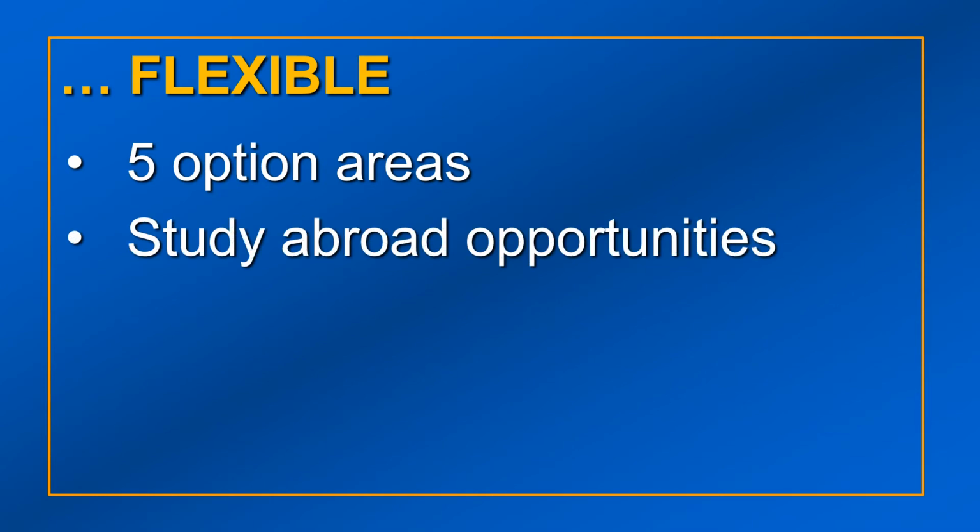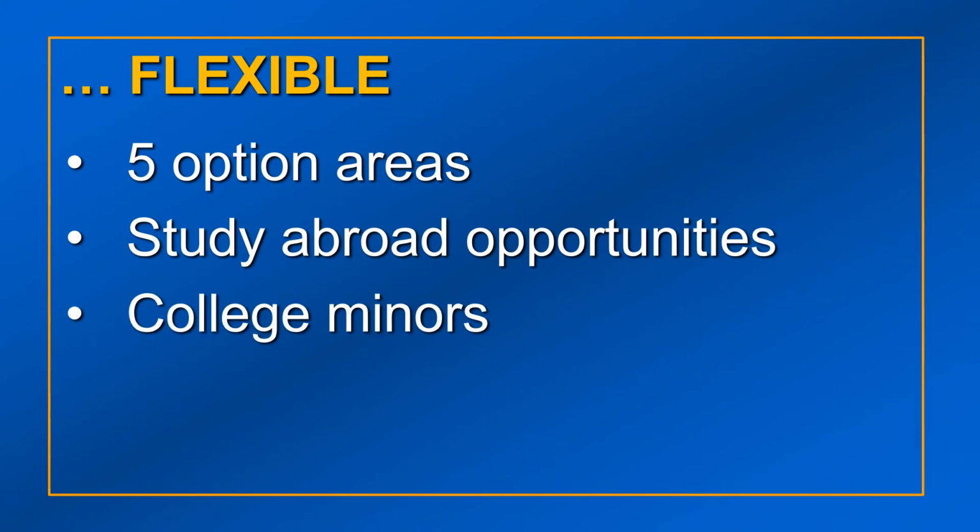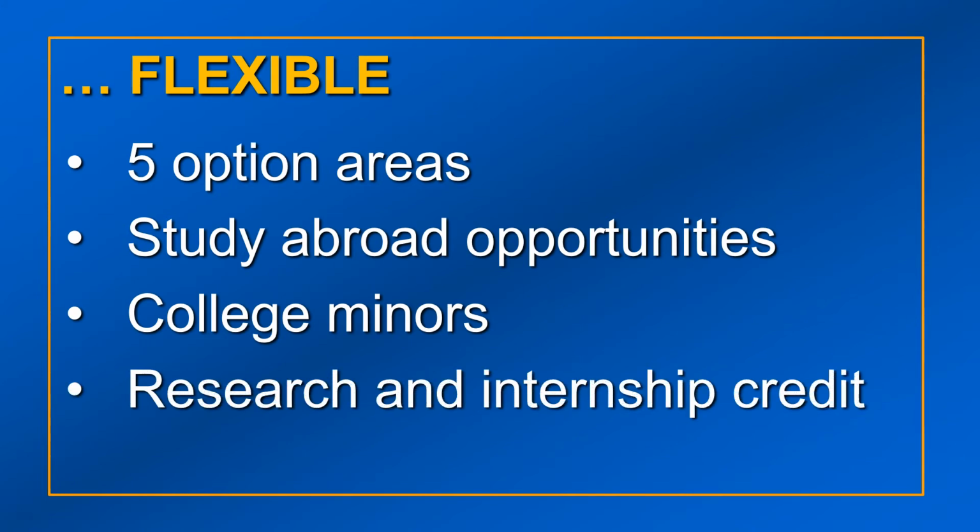And it's flexible. And what I mean by flexible, those 5 option areas allow you a lot of leeway to tailor your program for your individual needs, individual professional sightings. There are study abroad opportunities. 15 credits of upper division electives can be fulfilled with study abroad. Those 15 credit hours of upper division can be applied to college minors, and there's dozens and dozens of official college minors. And there's a requirement for research and or internship credit in these programs. So it's very flexible.